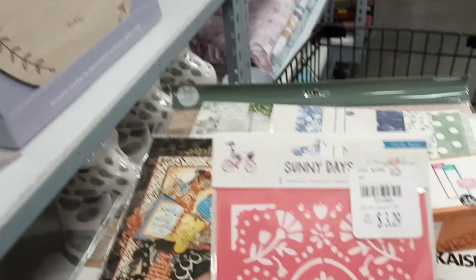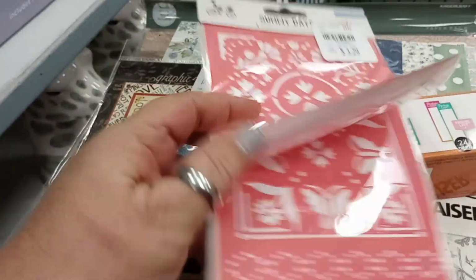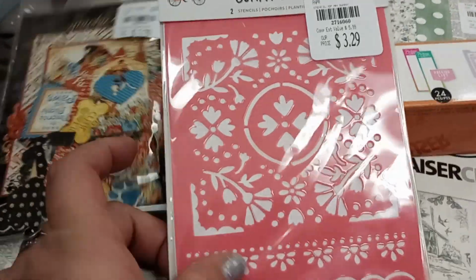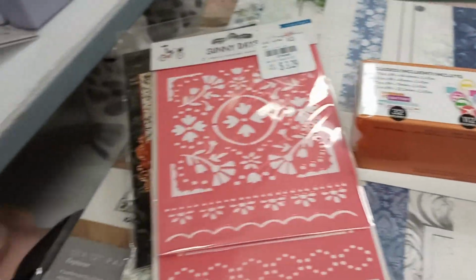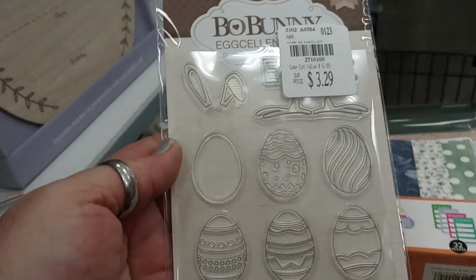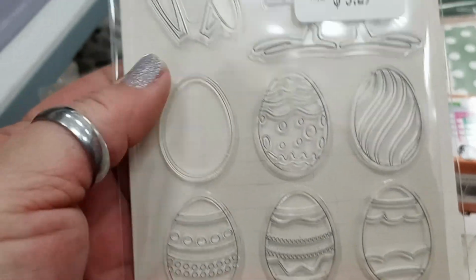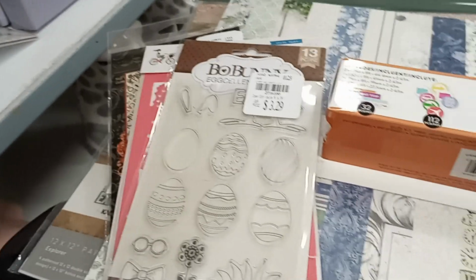Also, Sunny Days from Crate Paper. They have these stencil sets. There's 2 stencils in here, and these are semi-sticky. And they're $3.29. Bo Bunny. Look at that. You get the grass and the eggs, and then you get the legs and the ears, so you can build a little Easter bunny. It's kind of cute.